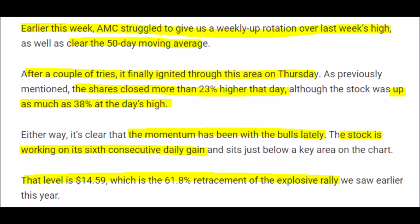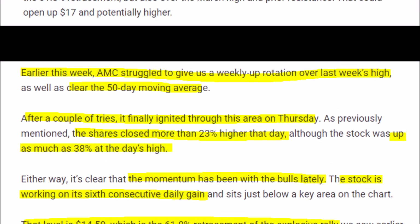After Thursday's massive rally, AMC stock broke through the 50-day moving average, which sent the stock skyrocketing 38% even though it closed with a 23% gain intact. This would mark 6 consecutive days in a row of bullish momentum for AMC stock. AMC has shown surprising resistance over the past couple of months.